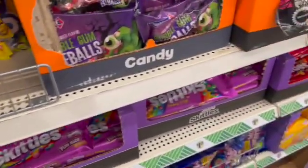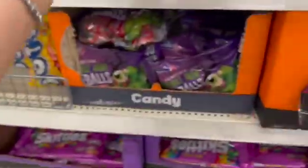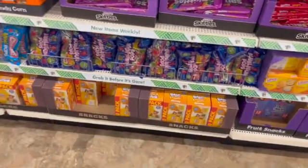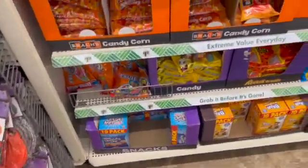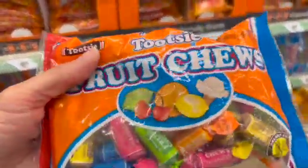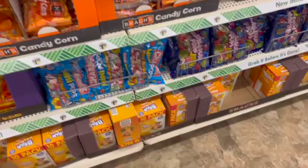Bags of dots for $1.25. We even have sour taffy warheads. I have been craving Nerds, and it seems like they always come out with little fun-size packs of Nerds around this time. Ooh, these are so good. The Tootsie Fruit Chews, love those. Krabby Patties. The Charms mini pops are back.